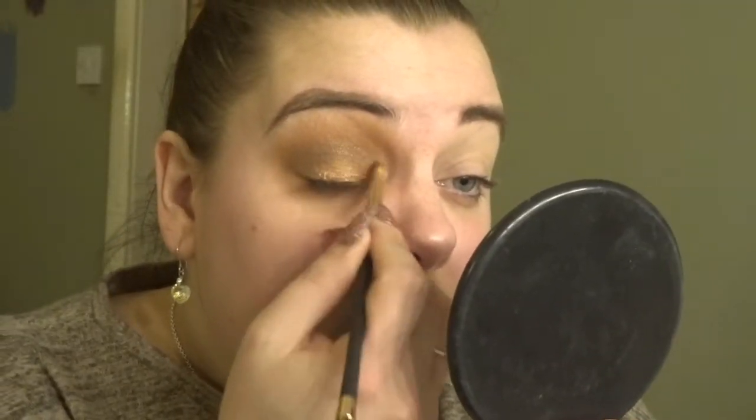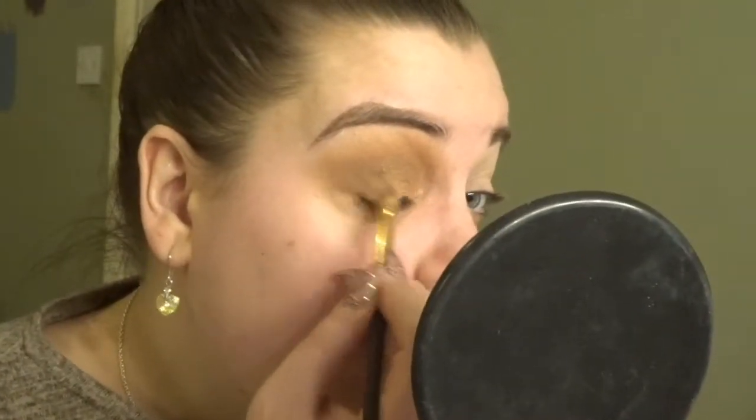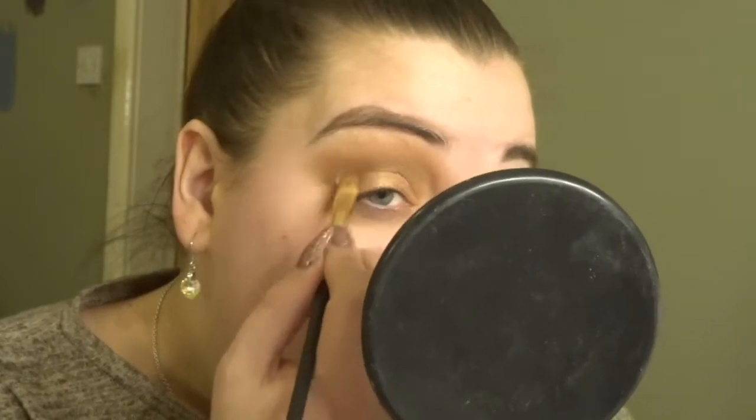So I'm just going to take a flat shader brush. I'm just going to take some more of that shimmer on it, and place a little bit more, so that it's a bit more precise than your finger, obviously, because your finger is fine but it can't get into all those little nooks and crannies that a brush can. I'm just bringing that up over that darker shimmer shade, and it's actually helping a little bit to blend it. It's not perfect, but it is helping a little bit.